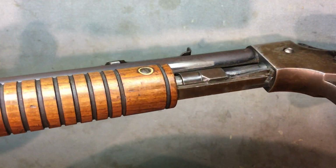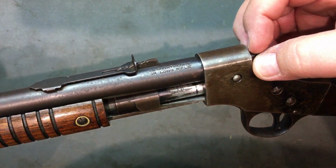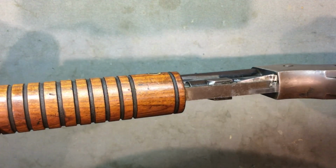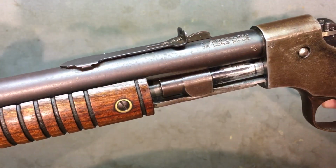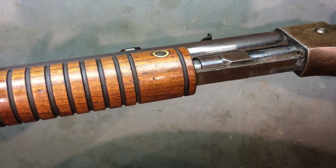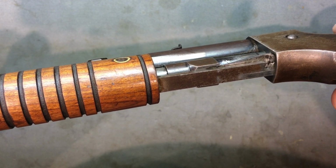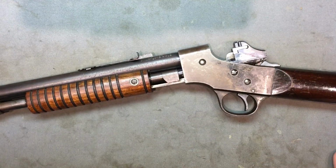The power of holding this in place when there's an explosion pushing the bullet down the barrel is just that little tang held out against the receiver. And once again, you could see it slide into place there to disappear for the action to cycle. That's crazy, right? That is crazy.